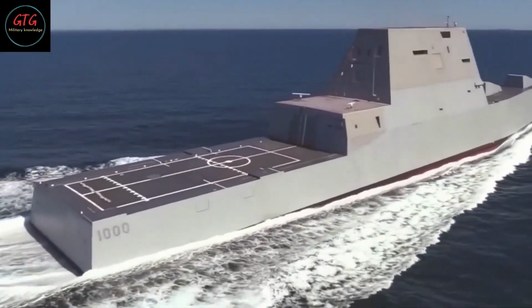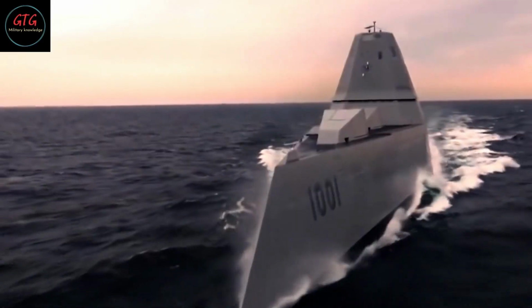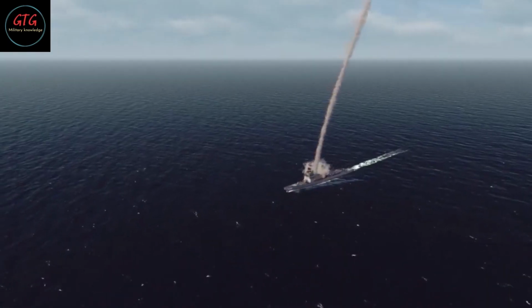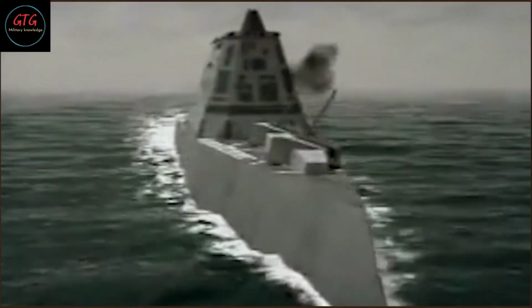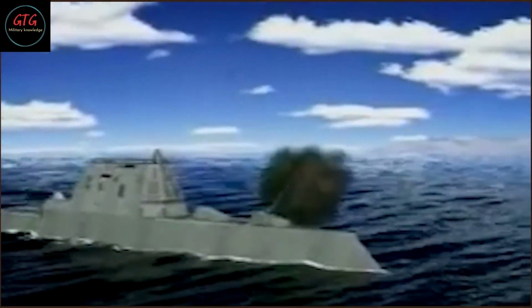The Zumwalt-class destroyer is proof of the U.S. Navy's radical push for innovation. It may not be optimized for today's warfare, but it's a launchpad for the future of combat, where stealth, AI, hypersonic weapons, and directed energy converge. The Zumwalt may never see full-scale combat, but its technological legacy will live on in destroyers, cruisers, and possibly even the aircraft carriers of tomorrow.